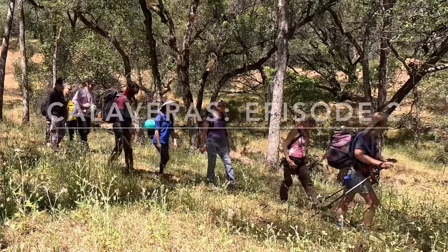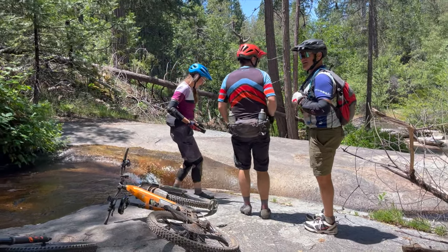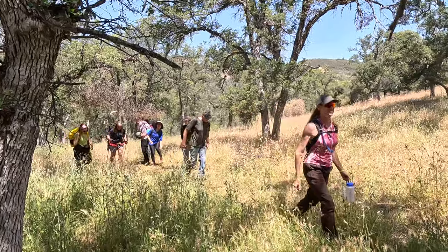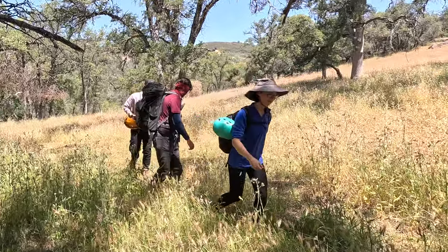When our friends invited us for a few days of adventure out at Angel's Camp, how could we say no? Yesterday, we went for a great mountain bike ride out at Arnold Rim Trail, and today we're going caving and spelunking. These caves are on private property, so I can't tell you where they're located, but it was about a mile and a half hike.